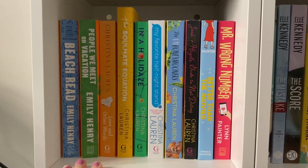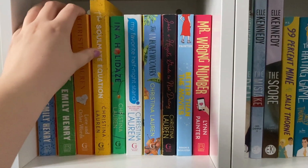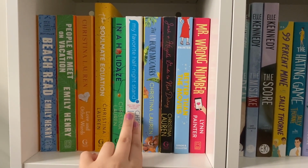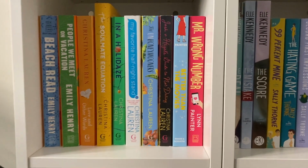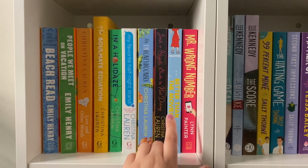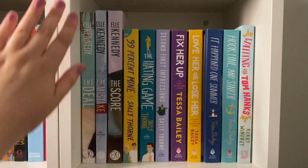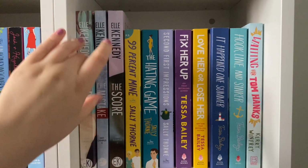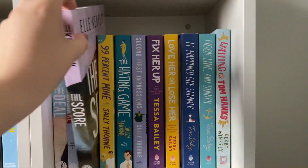Then next I have my Christina Lauren books. So I have Love and Other Words here, The Soulmate Equation, In a Holidays, My Favorite Half Night Stand, The Unhoneymooners, and Josh and Hazel's Guide to Not Dating. And then followed up by my two Lynn Painter books, Better Than the Movies and Mr. Wrong Number. On the second shelf, I have my three L. Kennedy books. So I have The Deal here, The Mistake, and The Score.